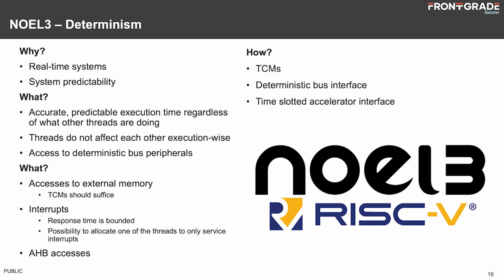How do we get determinism? We have a combination of a couple of things. First of all, TCMs, which I've been talking about all the time. Tightly coupled memories allow us to be deterministic instead of complex memory caches. We have a deterministic bus interface that comes from the APB standard. That way we can access peripherals and always return in the same number of cycles, so we are bounded there.